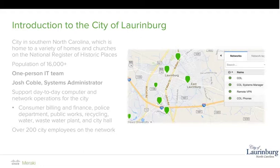It sounded like we had a little bit of a story of how Meraki helped out during that, because it sounded like you had some people from different departments calling in with problems. Yeah, very much so. I'd love to share that.